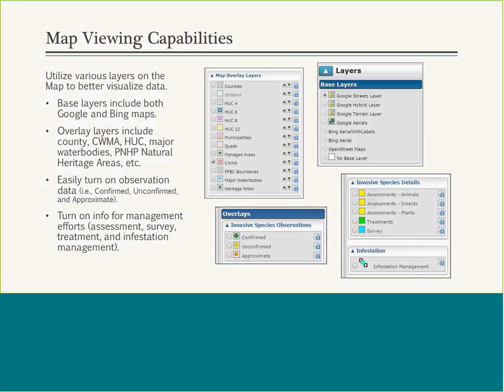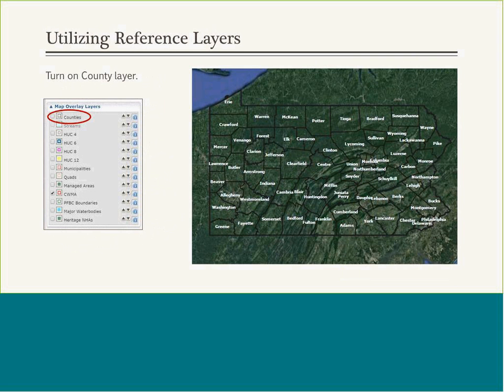Again, your confirmed and your approximate data. That's where you turn on and off. And then a lot of what we've been talking about today has been our advanced data records, our assessments, our surveys, our treatments, and infestation management. There's a specific section where you can turn on and off those various layers as well. Again, these are going to be really helpful in better understanding data once you have it on the map. So this is sort of a tool you can keep in your pocket.